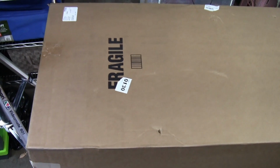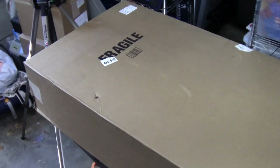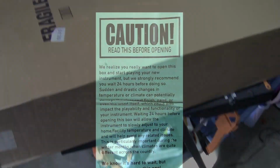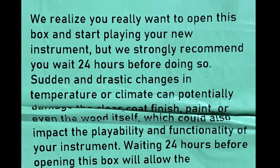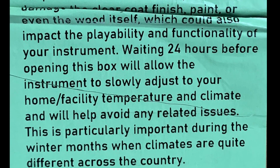That quick geography lesson was in there just to show how excited I was to track that package each step of the way as it made its way to my home. Upon arrival, it was an impressive oversized box on the doorstep, and pulling it in, I am faced with a sticker that's plastered on the side warning you not to open the package, not to open up the guitar, let it sit for 24 hours so it can adjust on temperatures so it will not cause any kind of damage.